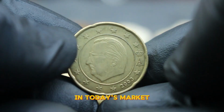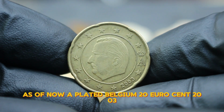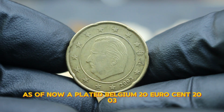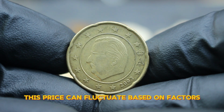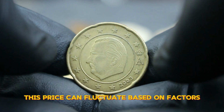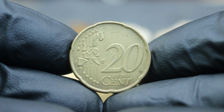In today's market, the value of this coin can vary significantly. As of now, a plated Belgium 20 euro cent 2003 in very fine condition can fetch between $19,000. This price can fluctuate based on factors such as the coin's exact condition, demand, and rarity.